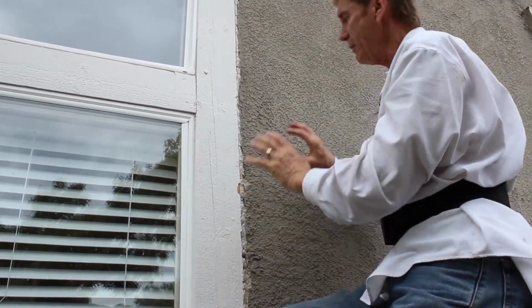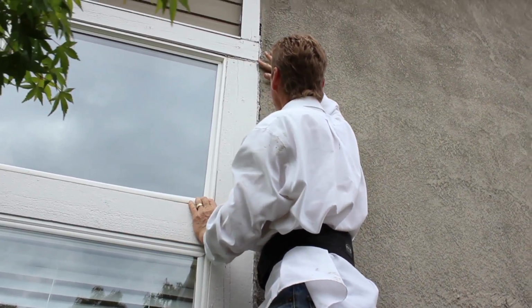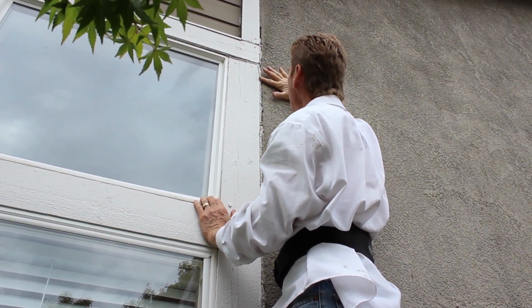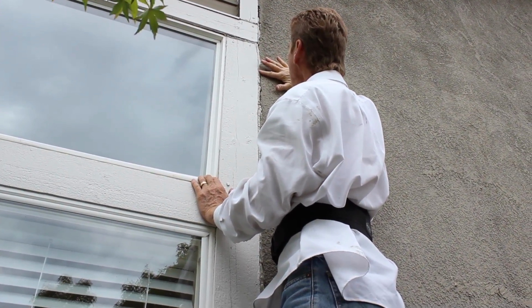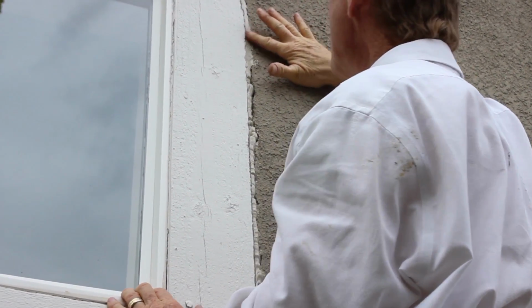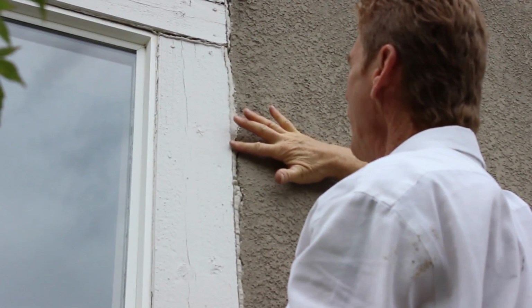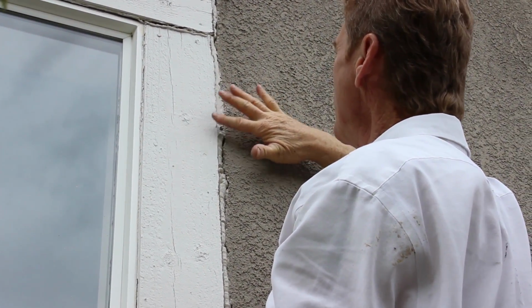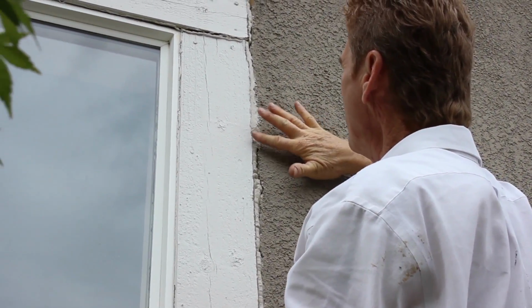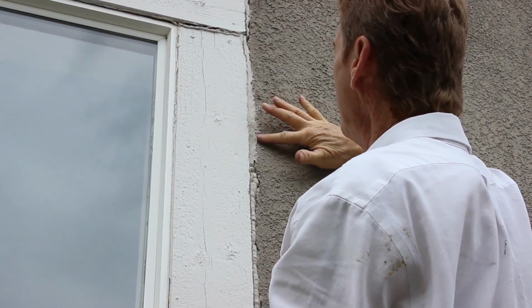Some caulkings have a tendency to shrink in, but if it happens, it happens. Not a big deal. Now to pretty this up a little bit, I'm just going to take my finger, and all I want this caulking to do is expand with the wall. When this wall heats up, and of course it's going to, I just showed you what happened with the stucco wall.